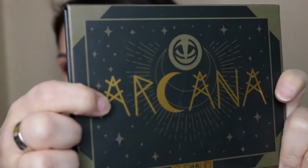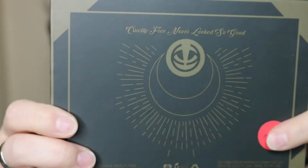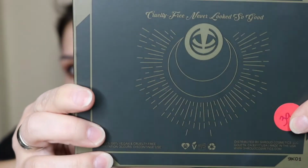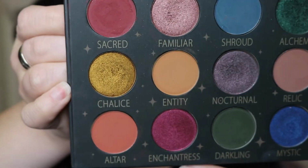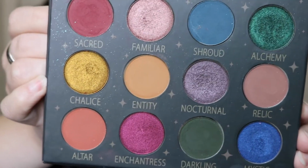I love this embossing kind of texture here, and even the back, excuse the numbering system that I have, but even the back side has this beautiful imagery here. And then even inside, you get a full-size mirror, which is nice. It's a good mirror. Even just the packaging inside with the font and the little stars, those little details are lovely. I appreciate details, and it's just such a beautiful palette.